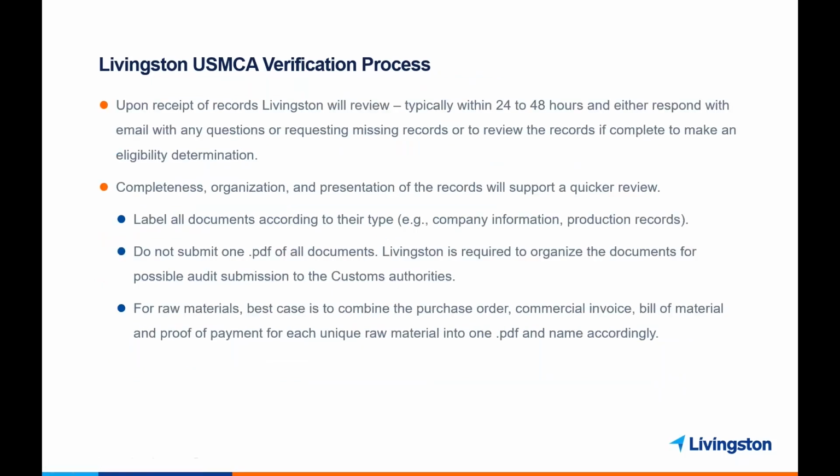Completeness, organization of documents, and the presentation will all support a quicker review. Be sure to label all documents according to their type, for example, company information, production records, etc. Do not send one large PDF containing all of the documents.